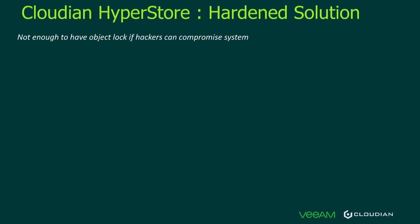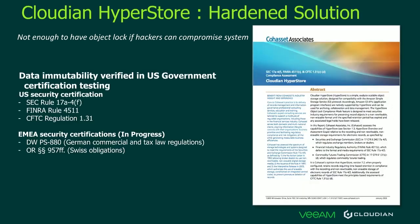In addition, it's not enough to have a feature like object lock and say that your systems are completely secure from hackers and are an airtight system, as Adam was talking about. What happens when sophisticated hackers get in and compromise your system at the operating system level? They get access to the storage software, and they could potentially even get root access and delete the storage system from the operating level.